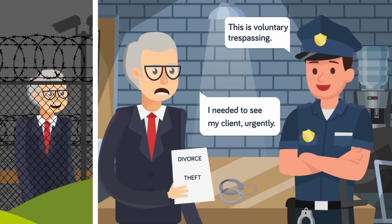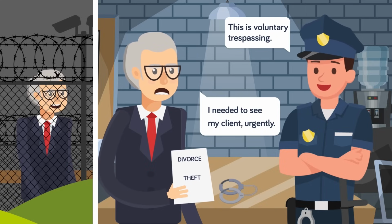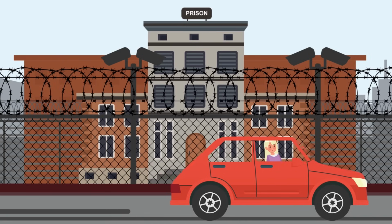Vlasenko, on the other hand, claimed that to see his client, such actions were necessary. Though he may have escaped punishment in this instance, the lawyer ultimately got hit with other legal issues involving a messy divorce and alleged theft. So aside from obvious amusement, what can we take away from all of these unique situations?